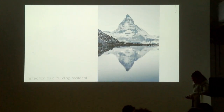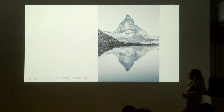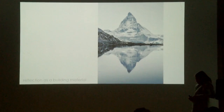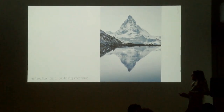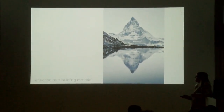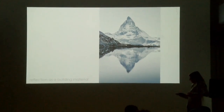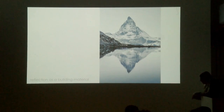Another element that we work with is reflection. Very much like light, reflection is a building material in that it distorts space. It makes buildings disappear, it makes certain parts of spaces disappear, and you can see here with the Matterhorn reflected in the lake how the ground plane is no longer there and it forms another dimension to the space.